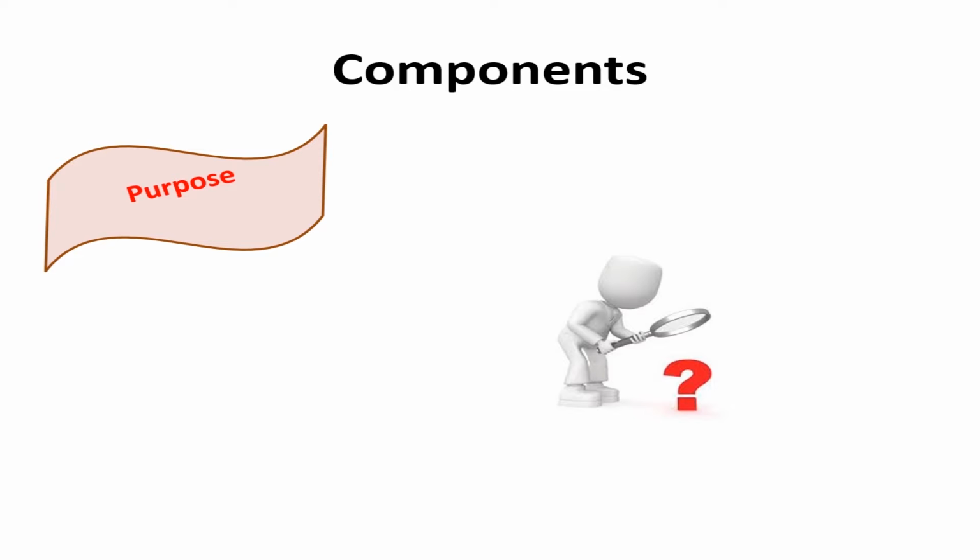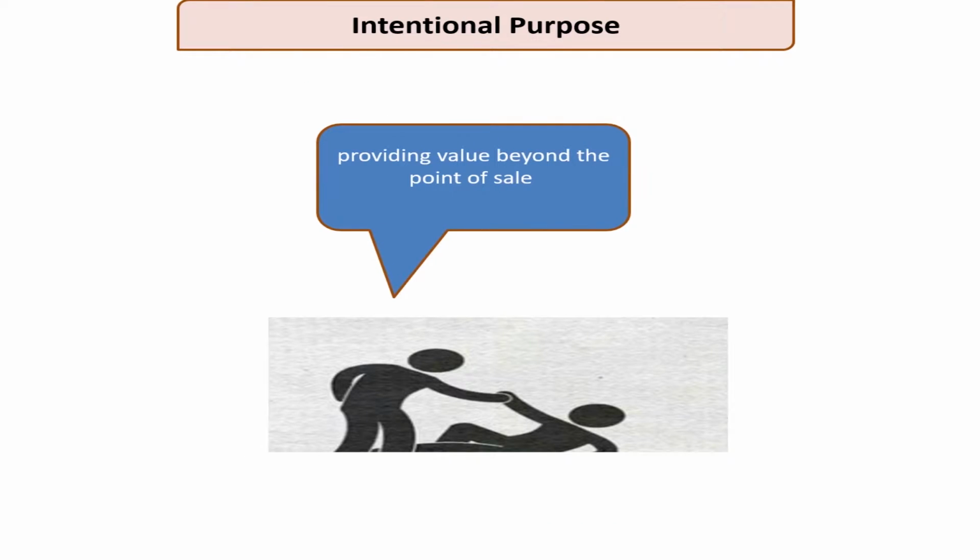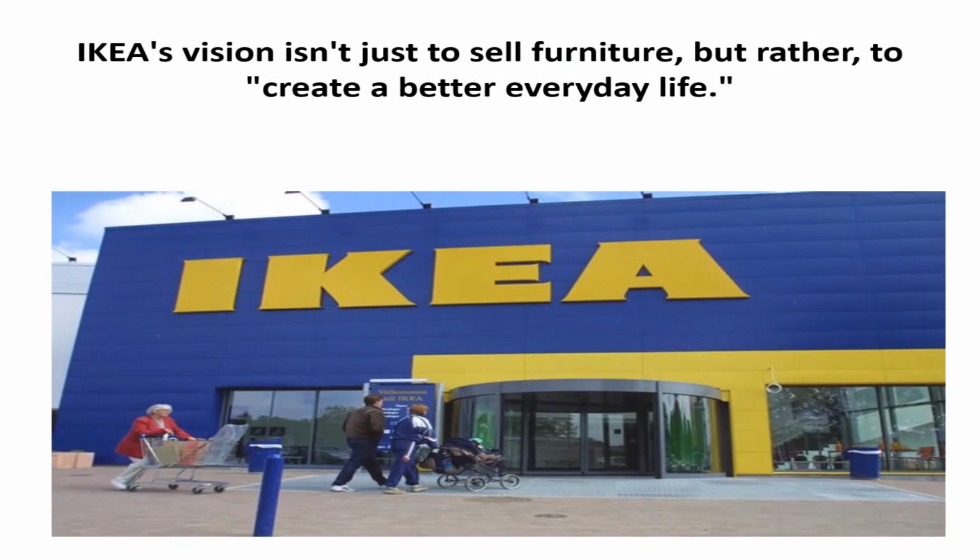How can you define your business's purpose? Purpose can be viewed in 2 ways. 1. Functional. This concept focuses on the evaluation of success in terms of immediate and commercial reasons, i.e., the purpose of the business is to make money. The second is intentional. This concept focuses on success as it relates to the ability to make money and do good in the world. While making money is important to almost every business, we admire brands that emphasize their willingness to achieve more than just profitability, like IKEA.